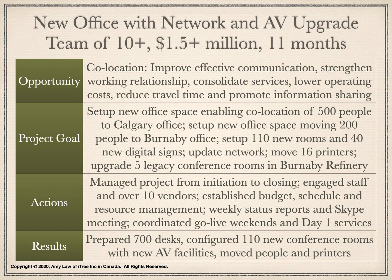I managed the project from initiation to closing, working with internal staff and over 10 vendors such as JLL, AVISPL, Integrity, Affinity, Insight, Ricoh, Xerox, COI, and DLO. We were able to plan, document and execute activities relating to requirements gathering, design, installation, testing, and cutover.